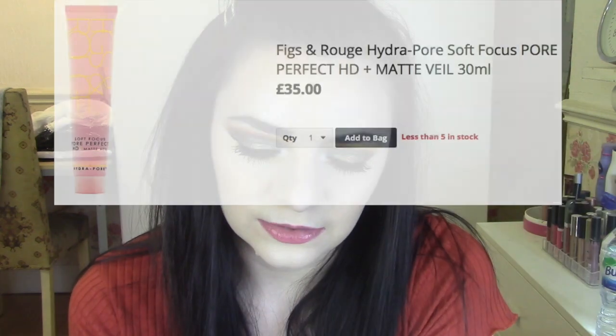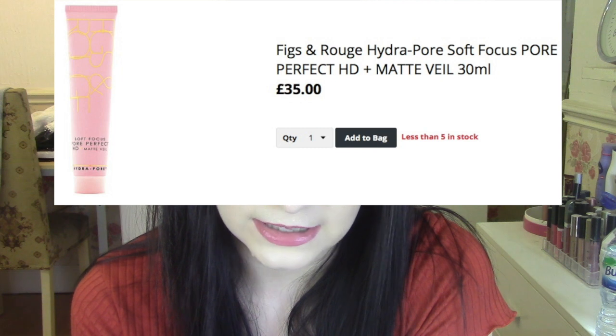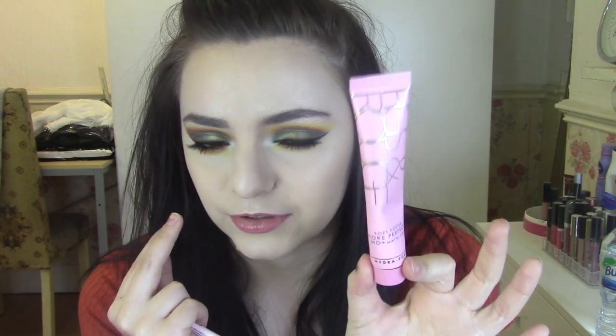If I'm honest, I actually don't really like this one. This is the Figs and Rouge Soft Focus Pore Perfect HD and Matte Veil Hydra Pore. The reason I don't like it is, you know how sometimes you put foundation over the top of a primer or skincare and it just kind of balls up and texturizes? I found that every time I've used this primer, it's done that. Even if I left it on my skin longer, because I thought maybe I was putting my foundation on too quickly, I still found that it did that.